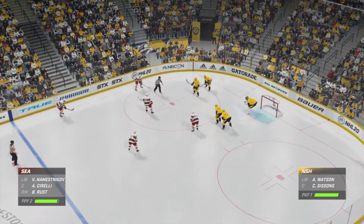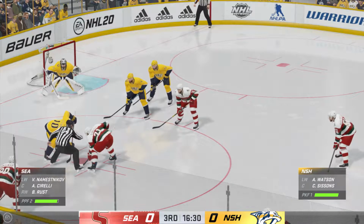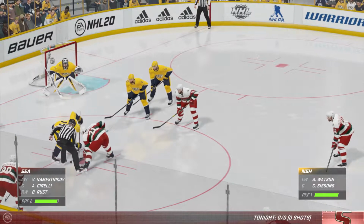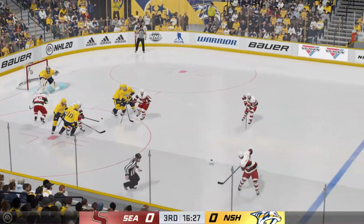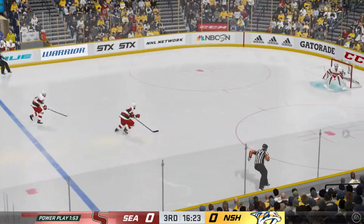The Metropolitans get their man advantage unit out there for the first time tonight. This has been a pretty tightly played game, but now they've earned the game's first power play. So they've got an opportunity to get the first strike on the board. Start with an offensive zone faceoff and a chance to get out in front.